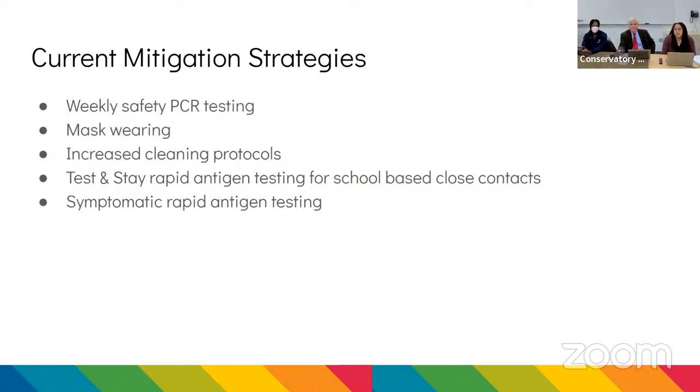So first we'll dig into a little bit of what's been happening thus far to keep us all safe. As you know, we currently offer PCR testing every week on Mondays. This is done using a pooled testing regimen. So we receive those results in 24 to 48 hours. And we have just 2 students currently in each pool, so we can more quickly identify those students. Obviously, we're having all students wear masks throughout the school day, as you're well aware of.